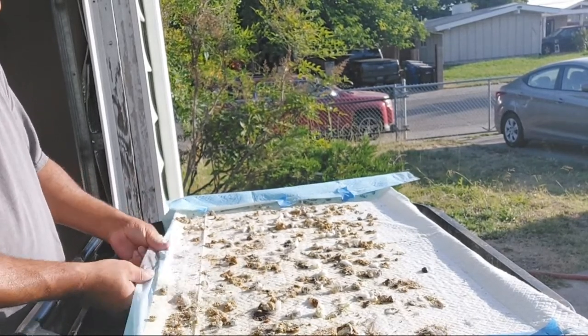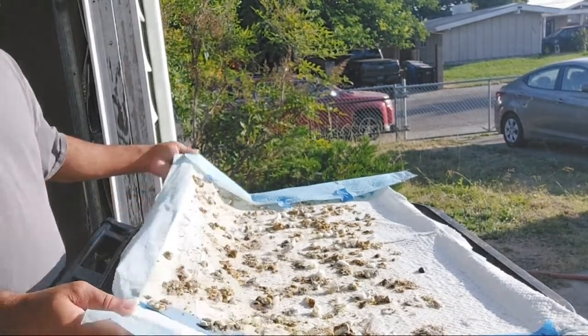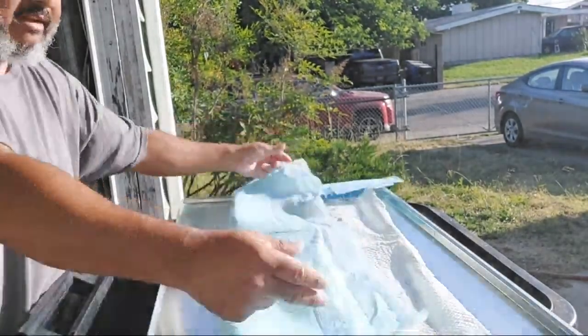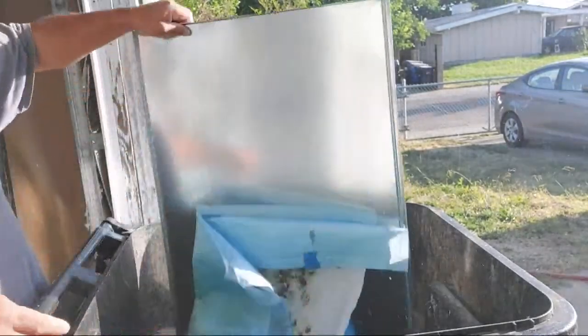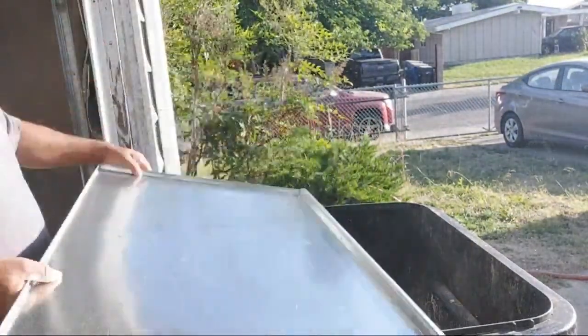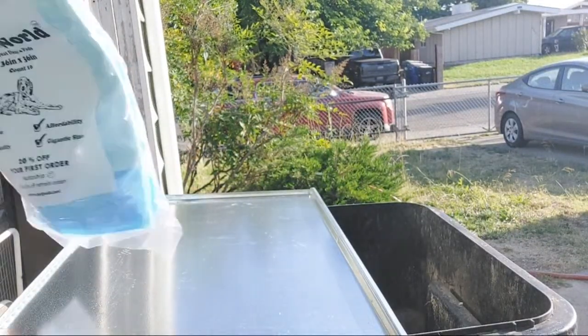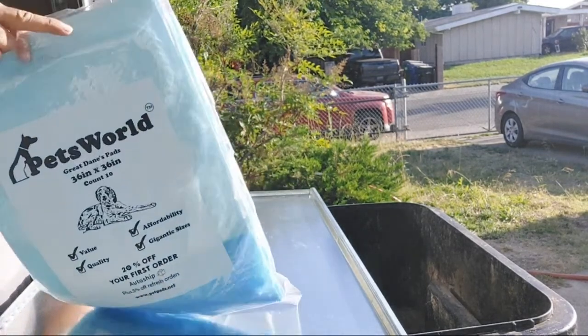And when I get my biodigester, this will all be dumped into the biodigester, this quail poop, so I can make fuel to cook with. Look, that tray is clean. This is what we're going to line the next one with.